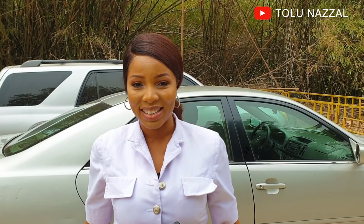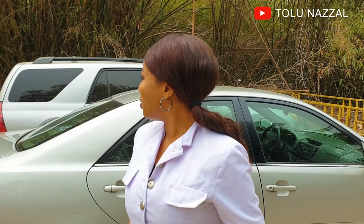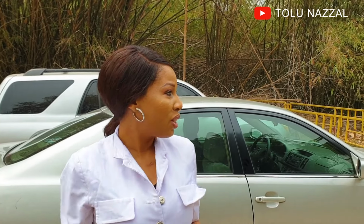So today I'm in Abeokuta and I want to show you. Abeokuta is in Ogun State. It is the capital city of Ogun State, and I'm in the Obasanjo Library, and I would like to show you some places, so you guys come with me.